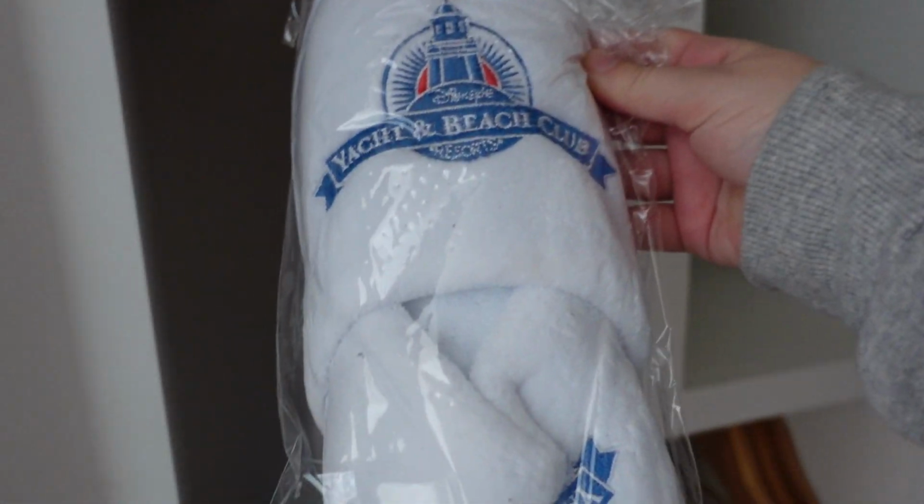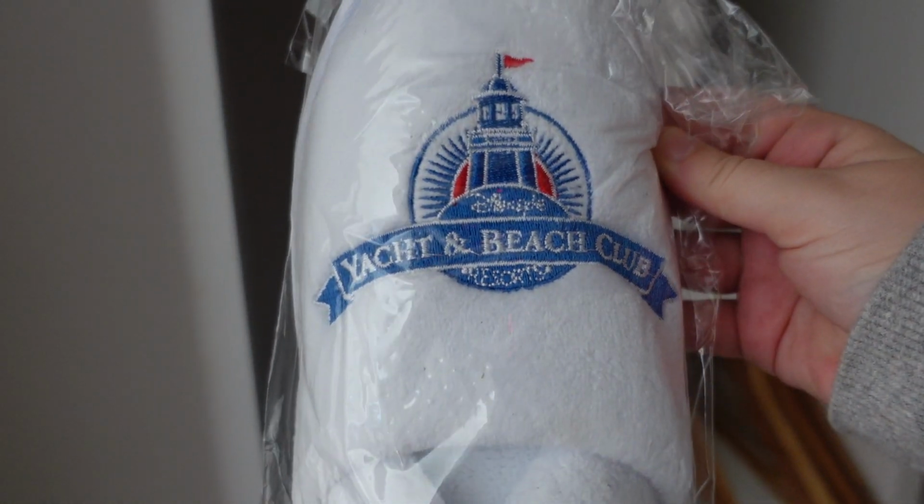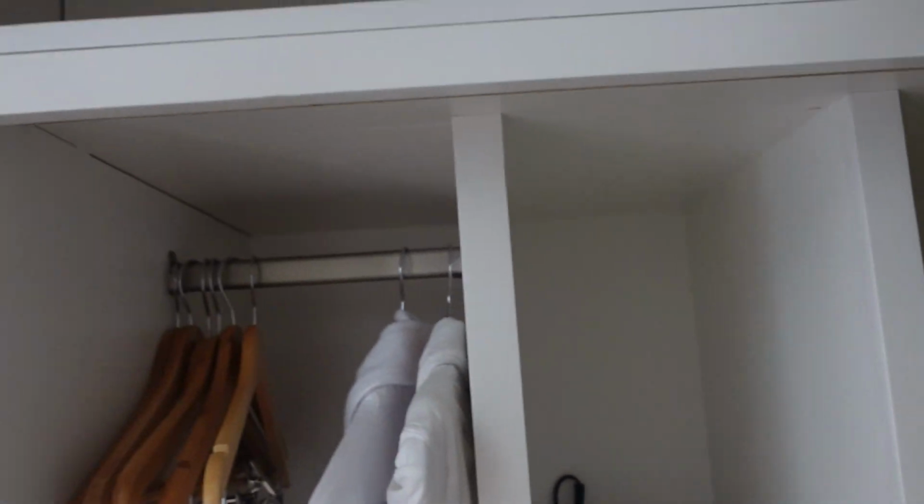On the inside of the closet, you have 2 robes, 2 pairs of slippers. These are super cute. It says Yacht and Beach Club on them. That is definitely going to go home with us. And you have a hair dryer, your safe, and it looks like extra pillows and blankets. So very nice, decently sized closet area.